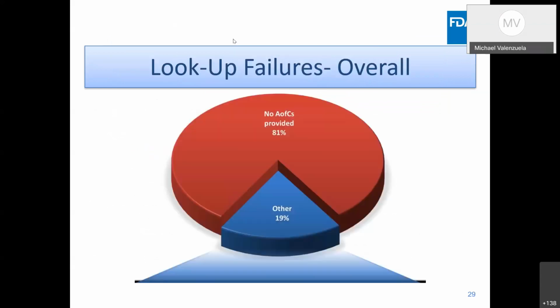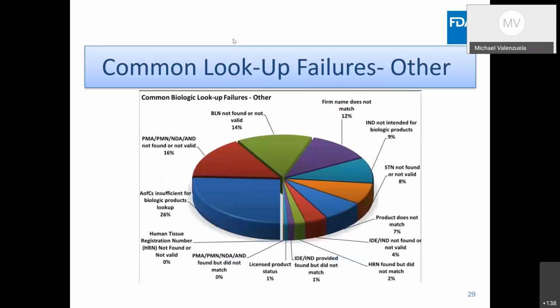Next slide. This is just basically saying that there are a lot of delays that we see in biologic shipments, and a huge chunk of it, 81%, is because they lack the information. They just don't provide the information. Others, 19%, is that they provide incorrect information. So just be aware of those delays. Next slide. This is just a further breakdown of what errors are causing delays of any FDA review of your shipment.